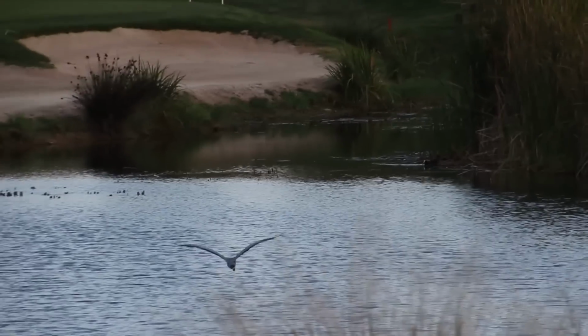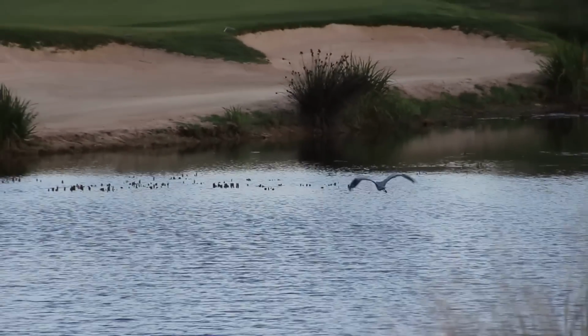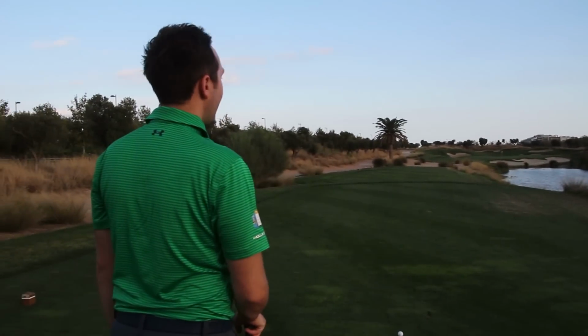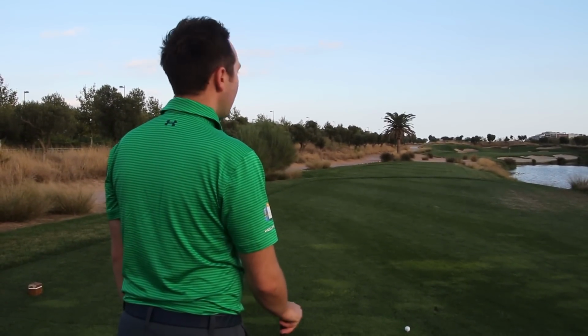Let's get in on that heron action. There we go. You know what? My zooming for wildlife is absolutely impeccable. Yeah, a moving object. Ask me to get a ball on a green. Anyway, 5 iron.